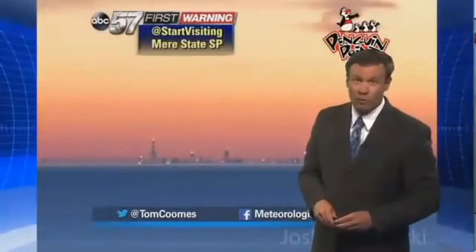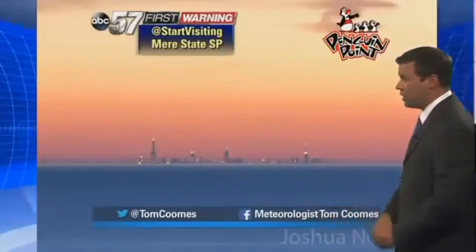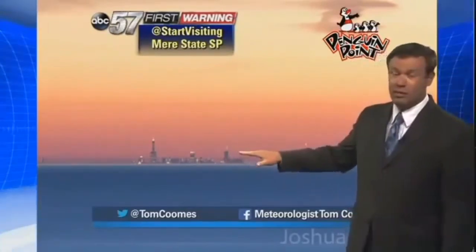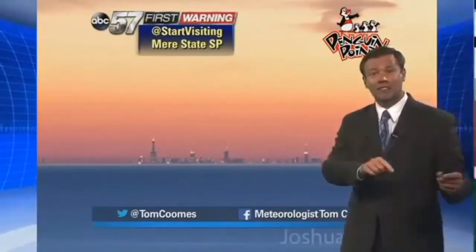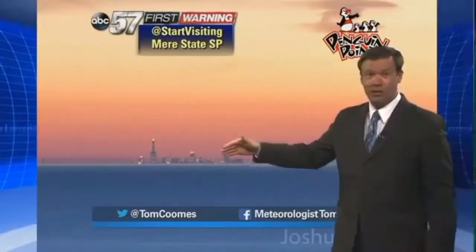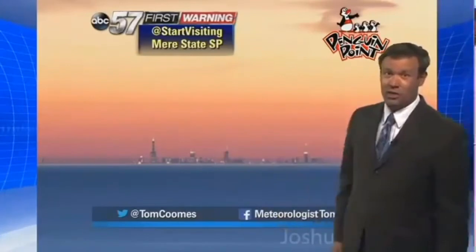This photo from Grand Mère State Park is from Joshua Nowicki, and what you're seeing here is a mirage. We typically would not be able to see this from the Lake Michigan shore. We talked about this last night. Conditions are right on the lake that we're actually seeing a mirage of the Chicago skyline. Very interesting here. Here's what's happening.